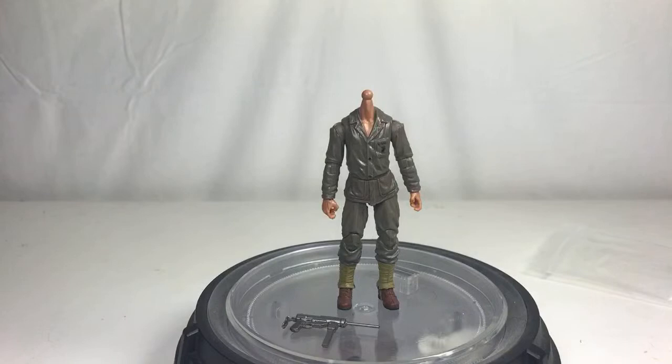Americans used cheap, mass-produced SMGs widely during the war due to the Thompson being too expensive. Makes sense. Thank you, Byron. Thanks for the info, bud. Okay, let's get his harness on.